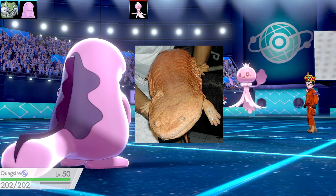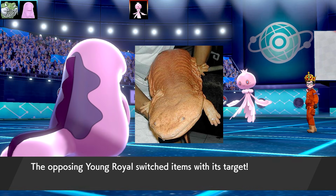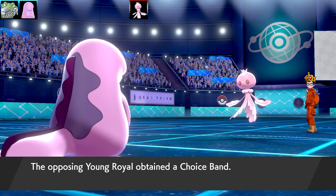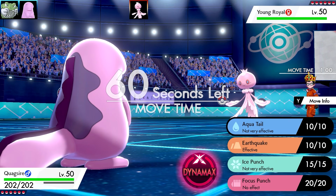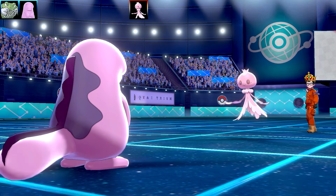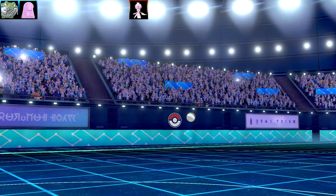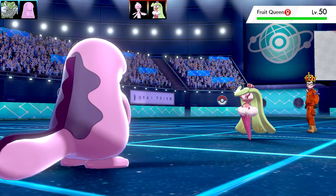Now, Quagsire is going to be the Pokemon to swap in. It is based on a giant Chinese salamander, and that looks absolutely disgusting. It's like crazy. So this is a Choice Band set. We got Aqua Tail, Earthquake, Ice Punch, and Focus Punch. Under Rare ability, Choice Band is the item, max HP, max attack, nature.